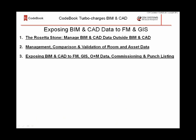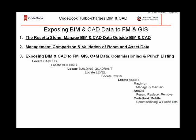The last item is exposing BIM and CAD to FM and GIS, and for the O&M data, for commissioning, and for punch listing. So within the CodeBook project, because CodeBook was designed specifically for locating the room and therefore locating all the assets in the room, we've been able to expose the campus, the building, the quadrant, the level, the room, and the asset to other products outside of CodeBook, such as Maximo.